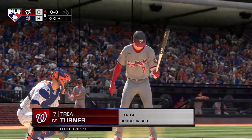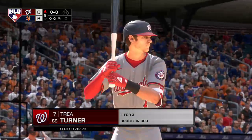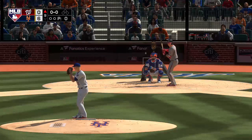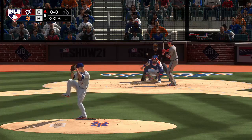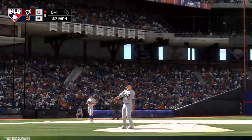All set to start the 9th in this one, and into bat is Trea Turner. The shortstop, Trea Turner. He's set. Here it comes. And we kick off the 9th inning with a swinging strike here.